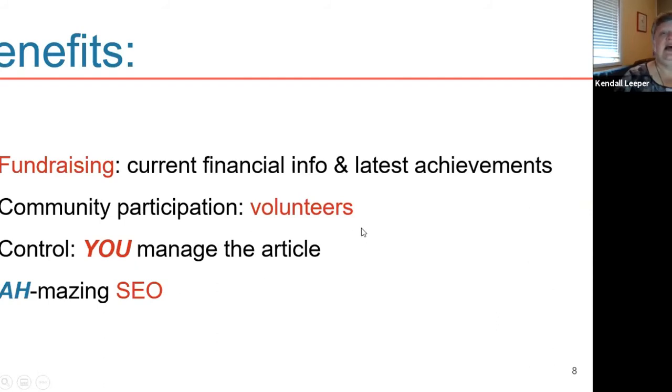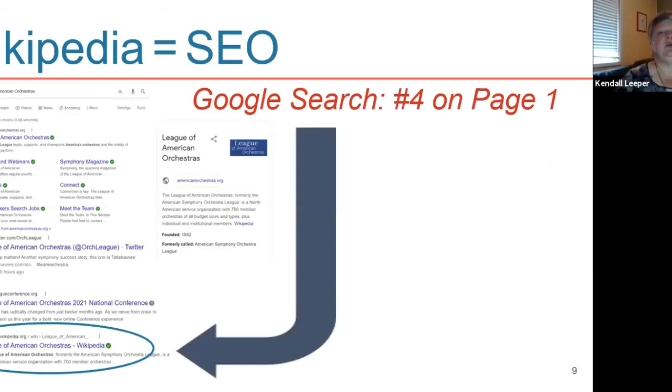And then amazing SEO, as I mentioned before, the SEO goes up because of Google and Wikipedia's relationship. And keep in mind, all that SEO is a great thing if your page is up to date, not so good if it isn't. Yeah, you don't want to attract that attention unless you have your best foot forward.